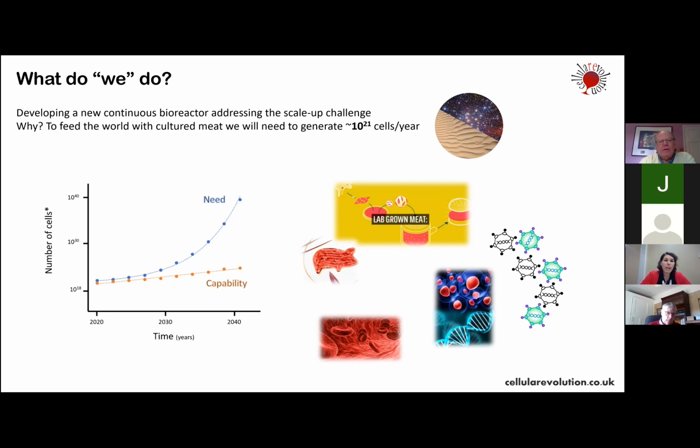The way people are growing all these cells at the moment is using a batch-based system, where you put some cells in a big vat and then you wait until that vat is completely filled up, and then you harvest all the cells out of it. But this is not an efficient process, and it's not going to be possible to use this type of approach to generate such a huge number of cells.